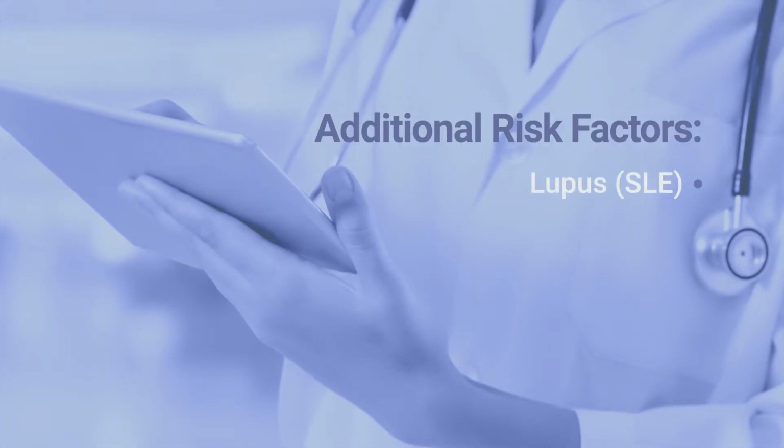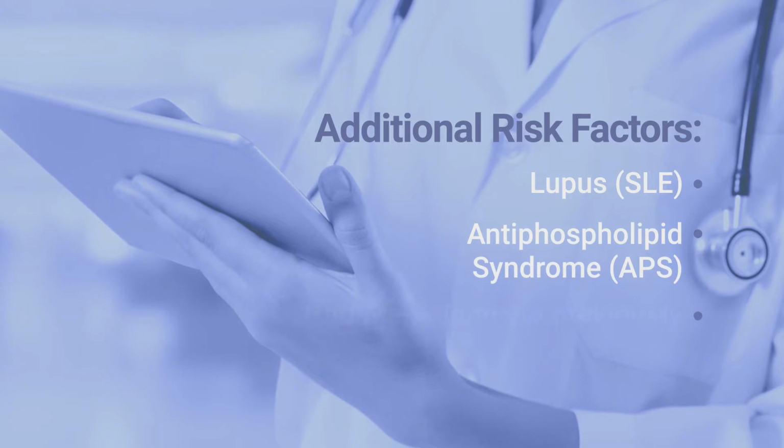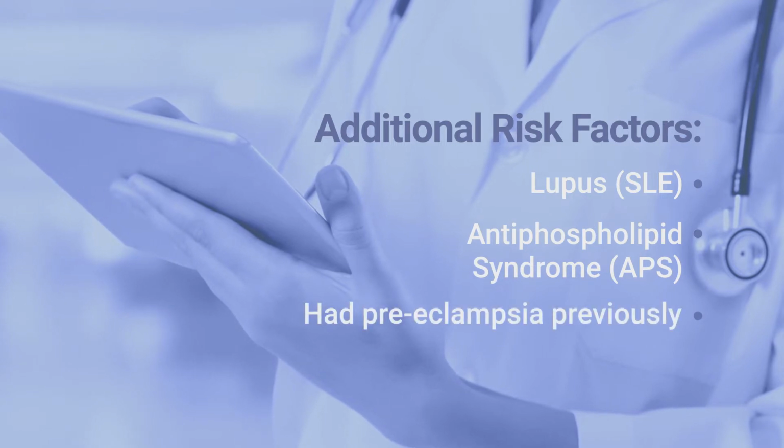So there are a couple more risk factors that you need to bear in mind. If you suffer from lupus or antiphospholipid syndrome, that can mean that you're at greater risk from suffering during your pregnancy. And also if you've had preeclampsia in the past. If you have suffered from preeclampsia in the past, make sure you tell your community midwife that you have.